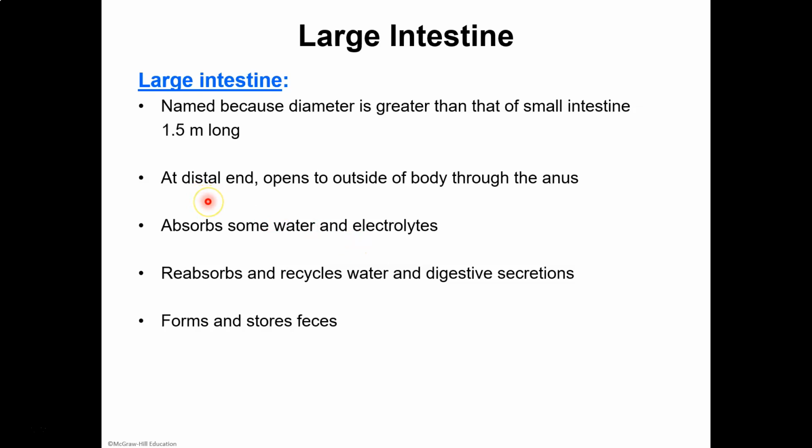So it starts at the ileocecal valve, and the first part of the large intestine is called the cecum. So the ileocecal valve is between the cecum and the ileum. Things go in there. Most of what you're going to do at this point is reabsorb water. The large intestine is your water reclamation facility. It reclaims most of the water because a very watery fluid goes in there. But of course, the hope is by the time it gets to the anus, it's not so watery. It's more of a solid fecal mass, as we refer to it.